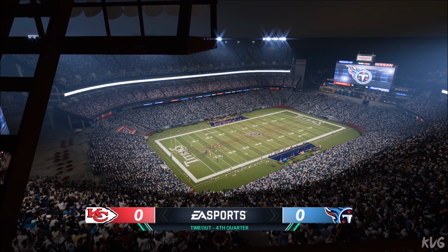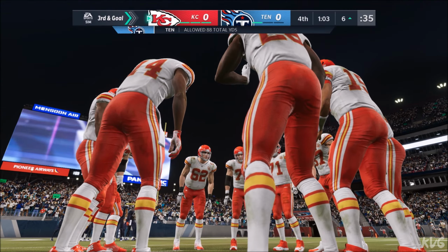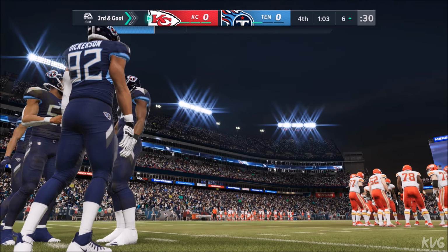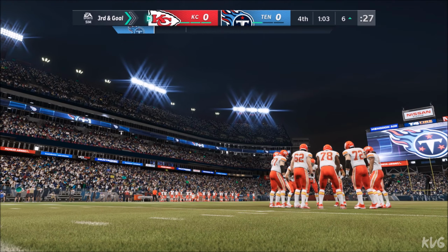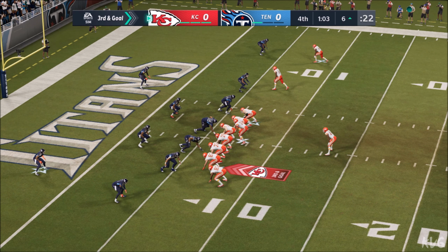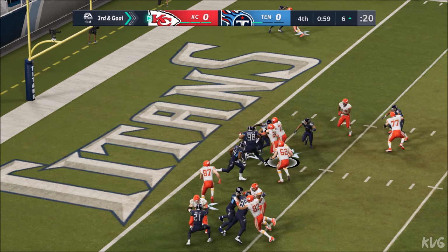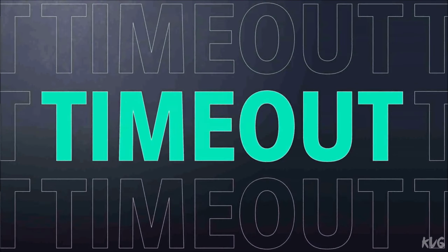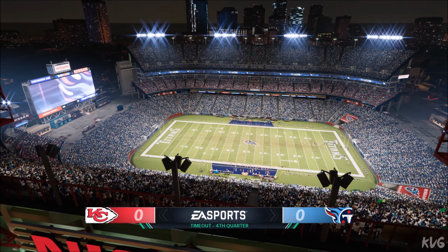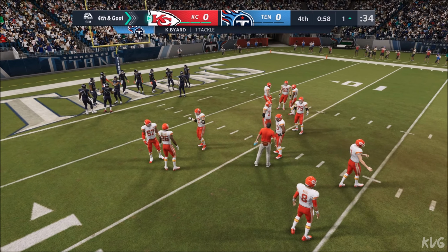Now Tennessee going to use the second of their timeouts as they get the stoppage with just over a minute to go in the game. Big play coming here. It's third and goal. They'll try to run it in. It's Williams. Well, this is going to depend on the spot, but it's not a very generous one. He looks to be about a yard or so short. Now the Titans will use their third and final timeout as they get it with under a minute to go now in the football game.